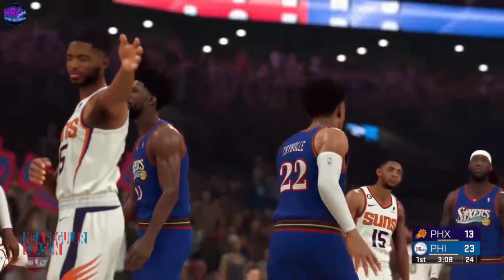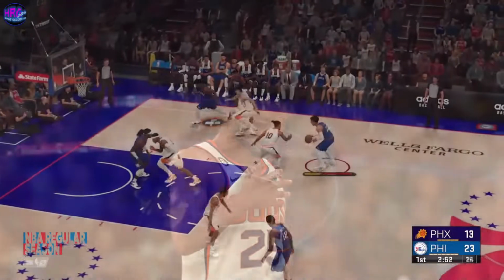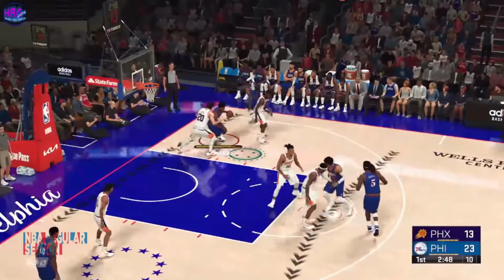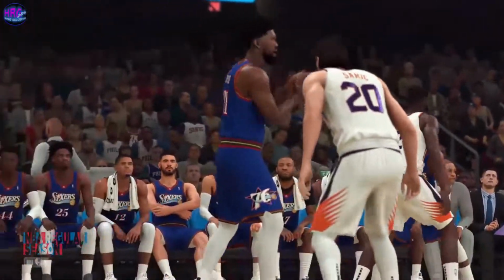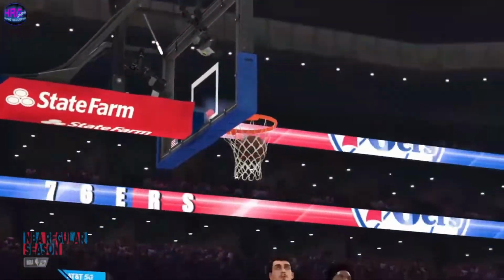Focus coming in. Terrific execution so far. On the wing, Melton. Here's Embiid. It drops for his third basket. He's missed only one shot. Excellent all-around performance so far. Hence the big lead.